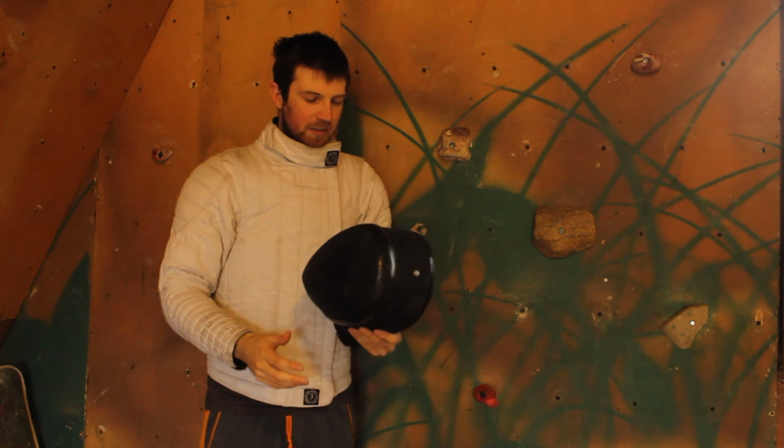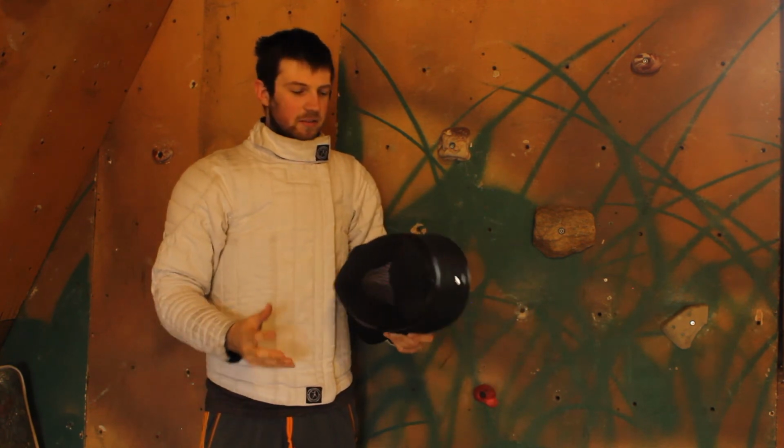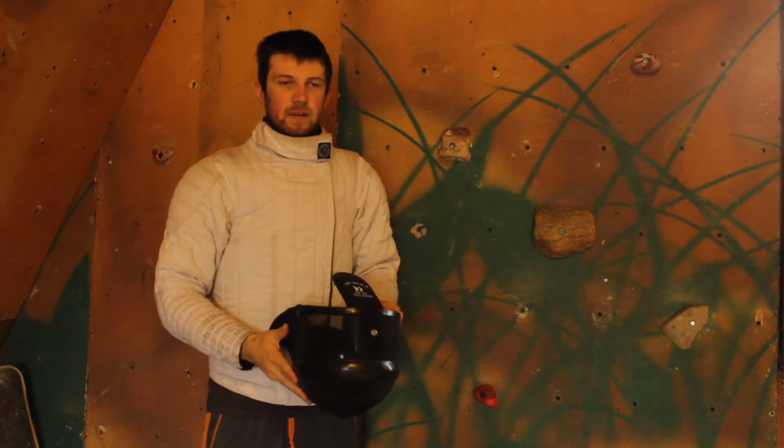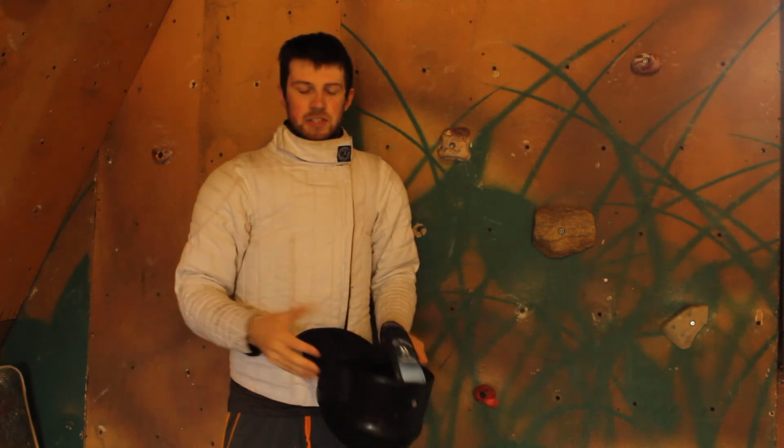So again, this is where if you have an extra large head, you might just be out of luck with PBT. Their extra large might be significantly bigger, so obviously check the measurements.